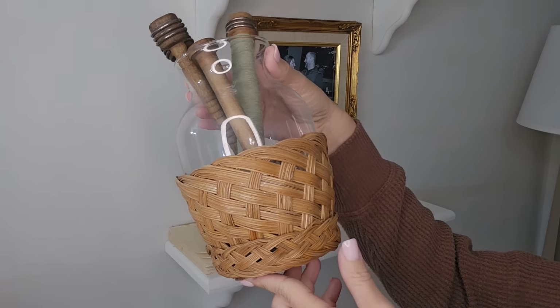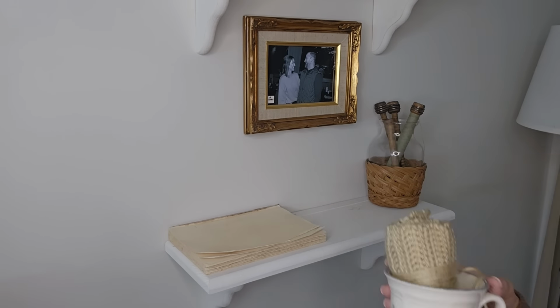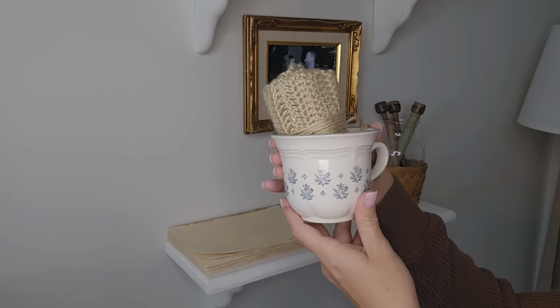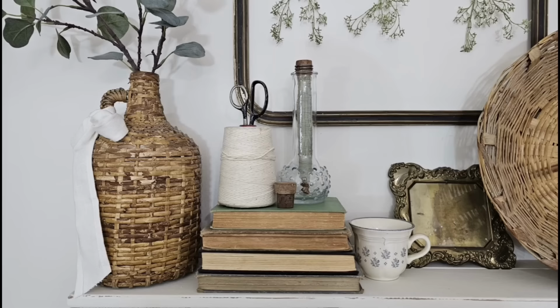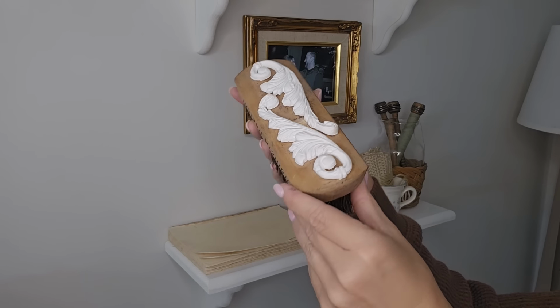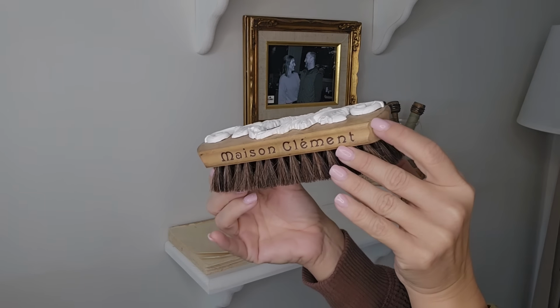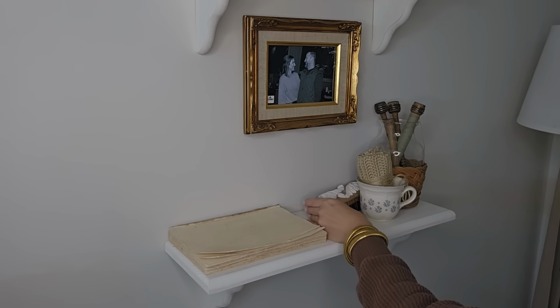Of course, we're going to start with a white book. We absolutely need a basket and a glass element, and then I put some bobbins in the vase. This little teapot I have on the other shelf, and I just put this little crocheted piece in there. This is a beautiful thrift flip I did many years ago. I still absolutely love it.